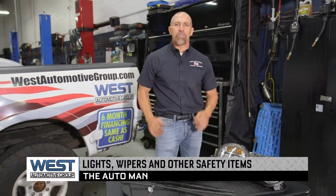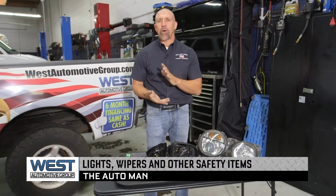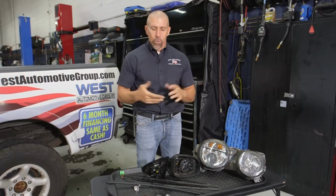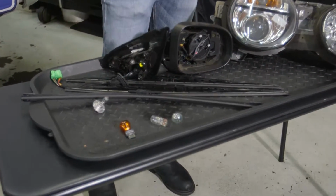Today we're talking about safety items on your vehicle. As you know, we're deep into fall, heading into winter now. We're going to start getting some rain, and it gets dark earlier, and it's dark when you leave in the morning. You want your vehicle to be safe. You want people to see you, and you want to be able to see.